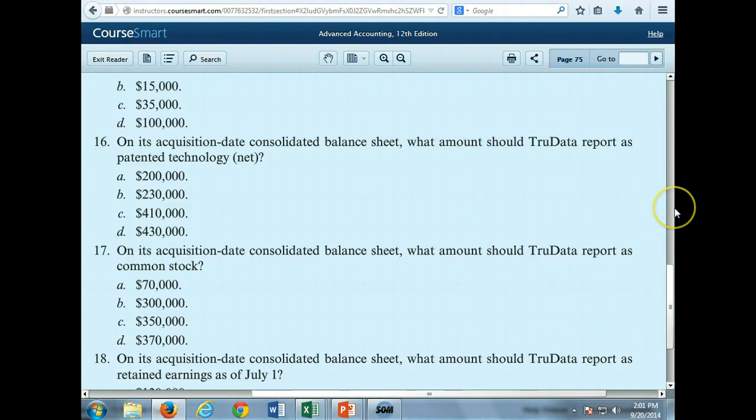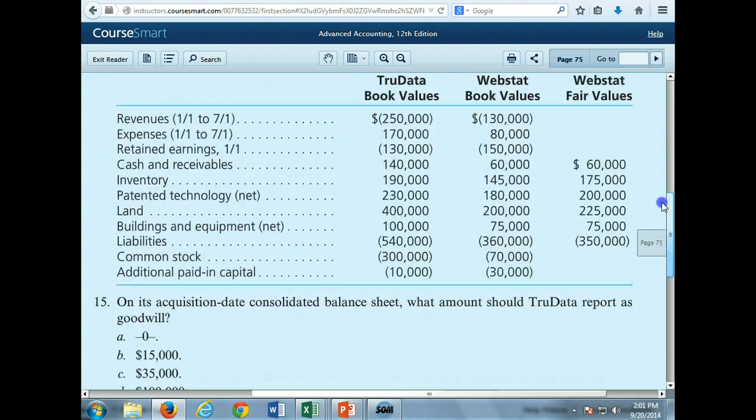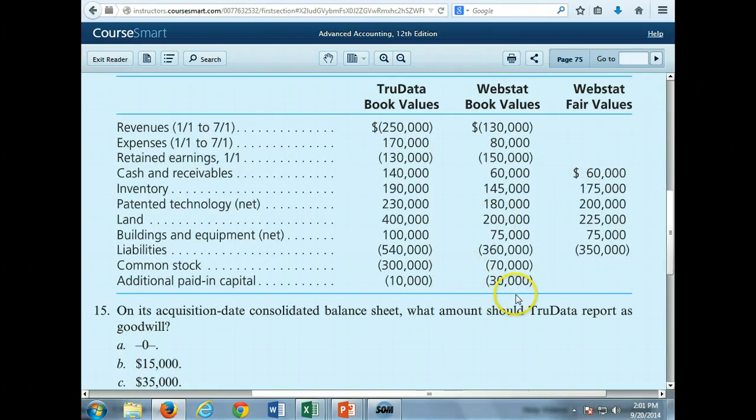On its acquisition date, what should we report as common stock? So remember, we are going to get rid of the equity section of Webstat. We are going to only report True Value's equity section now. So the value of the common stock, remember, we only use par values, don't we? So do you see here the common stock here was $300,000 from True Value?